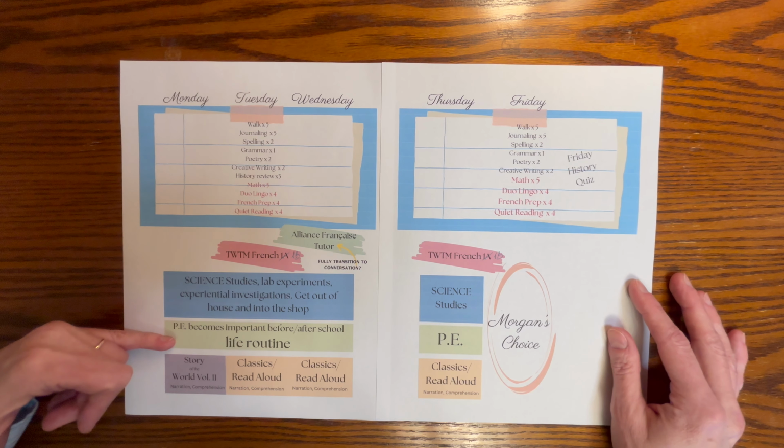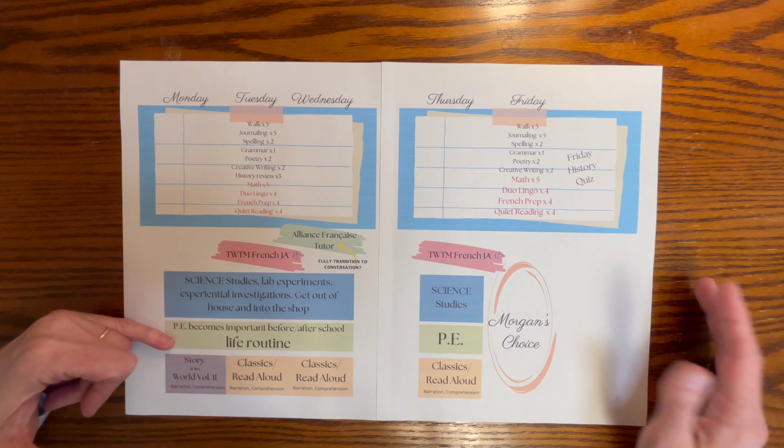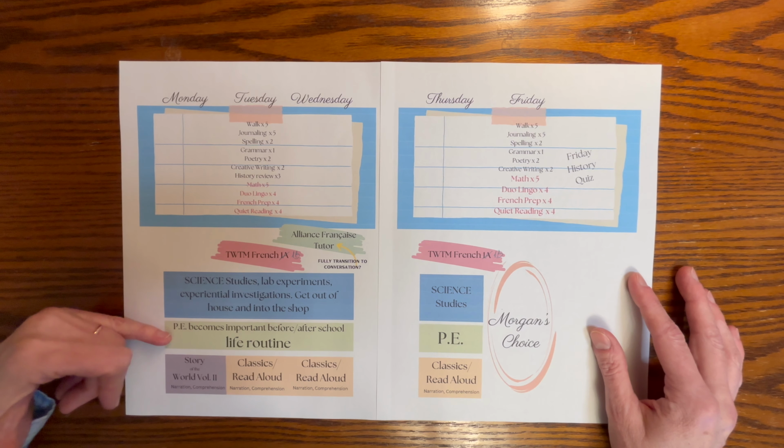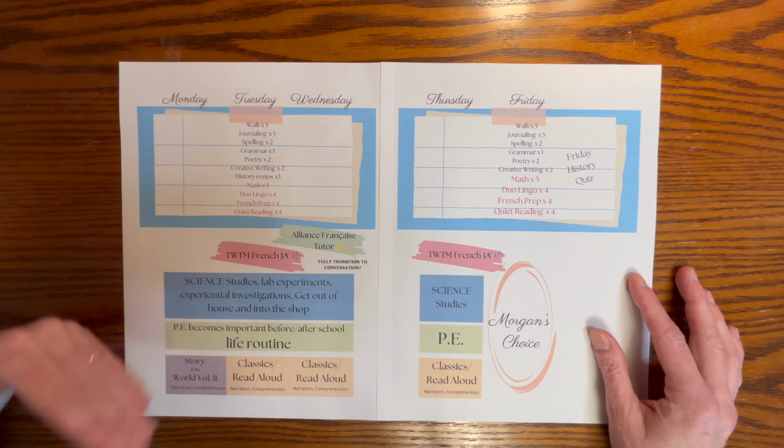Now, here's where PE is a little different. PE is always going to be important. It's mandatory in North Dakota, but we're going to do it anyway, whether it's mandatory or not. But I would like the end of our day to be right here. After science, we're done in the shop.